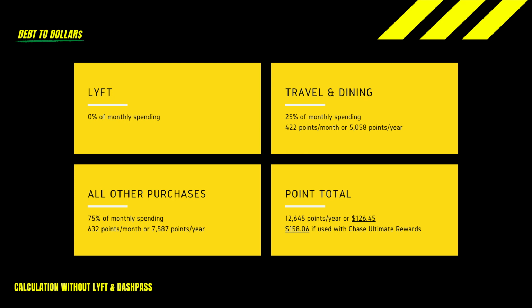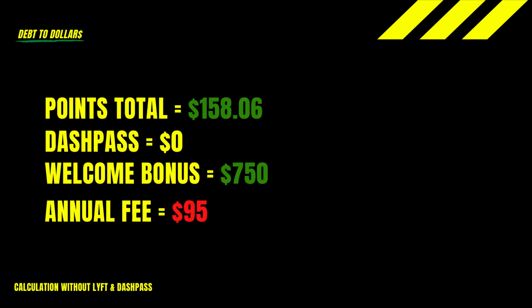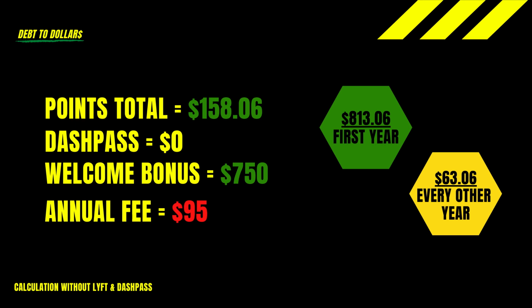Now again, we'll assume that we're going to use this for Chase Ultimate Rewards, and that would be 25% more, which is $158.06. Now we'll take that $158.06 for the points total. We'll add it to the Dashpass, which again we're excluding now, so that's $0. And then we'll also add the first year welcome bonus of $750. And the last thing we're going to do is take away the $95 for the annual fee. So for our first year, that is a total of $813.06, excluding our Dashpass value and Lyft.